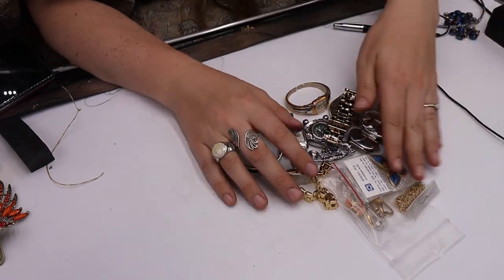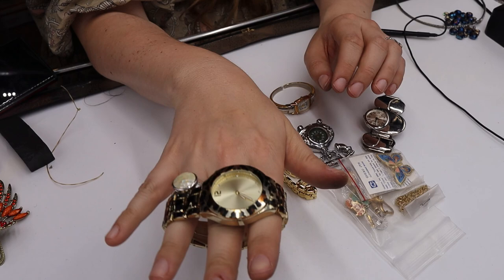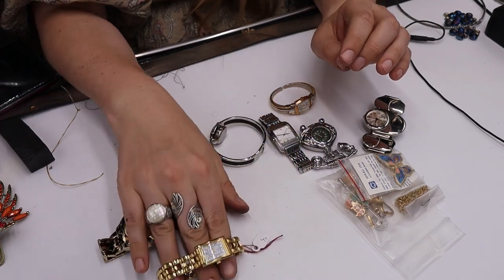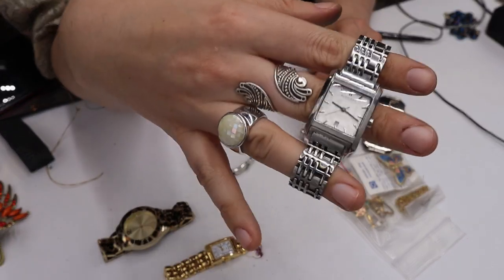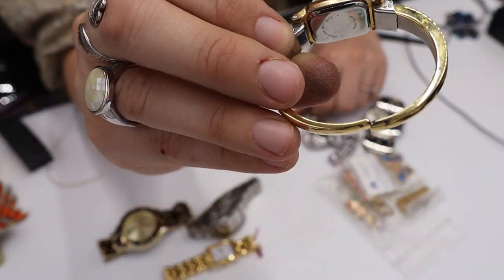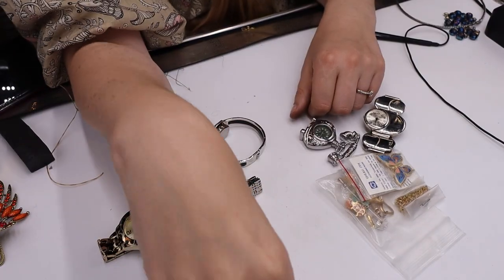Let's look at these watches. Okay, we have a cute Aldo watch. These probably all need batteries, but it's like a leopard print. We have this one, which is Timex. Yes, a vintage Timex is really good to sell. This one says Burberry. So I don't know. If this is a Burberry watch, I will definitely be putting a battery in there. This one says Gucci. I have a feeling though this is not authentic because it is oxidizing a little bit. But we'll look into it.